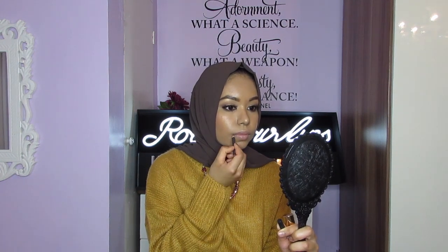I'll go for a deeper colour if I had to pick from the range. So I thought I'd try this colour. Number 9 is quite a popular shade, I do believe. But I'm going to apply the Spice Lip Liner by MAC so that it defines my lip a bit more. With this lipstick, you can't see anything. It's like I've got no lip.